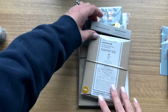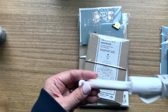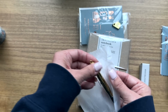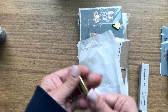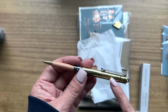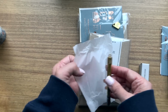I also got the brass ballpoint pen, and to be honest, I don't know why I grabbed this. I'm not a ballpoint pen girl. I am all about my fountain pens, as many of you know. But let's take a look at this. This may end up for sale, although it's really cute. Oh, and you can put a little leather here. Let me just see how this works. Oh, that's nice. This is wooden right here. Oh, they do everything so nice. And it says Starbucks Reserve. A little ballpoint. That is pretty cool as far as ballpoints go. I mean, it's great that it's portable.